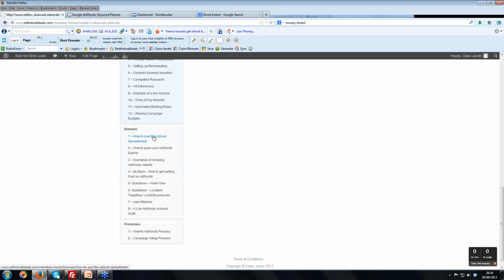We've then got a spreadsheet which allows you to upload hundreds of groups, so you can generate a list of several hundred keywords and then use a spreadsheet to upload them all with matching adverts, and it means that it does all of the work for you. Okay, so how to use the spreadsheet, and the spreadsheet's also attached here as well.